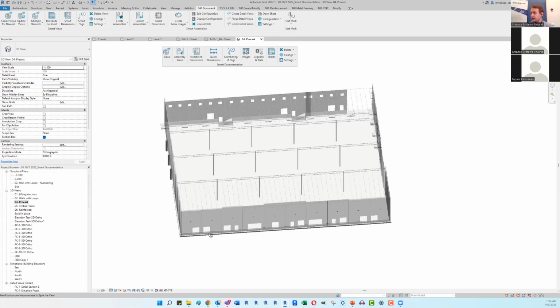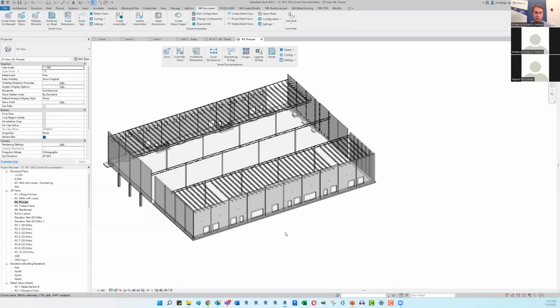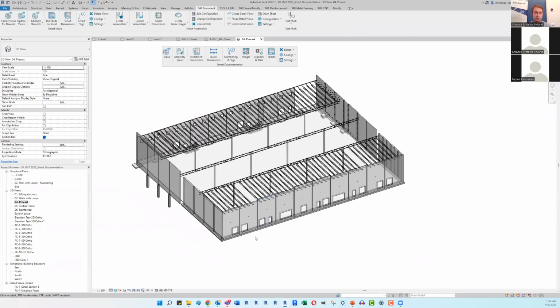So now I have this big building, again, of precast concrete walls. But again, it's just an example. It can be your own project. Now, if I want to create views without having to create an assembly, I will use functionality from the Views tab. So, just like assemblies, it basically does the same, but only for selected elements, and it doesn't create an assembly. Because of that, it doesn't create sheets or schedules, but I will show you how we can place the views onto sheets later on.